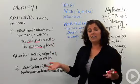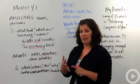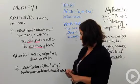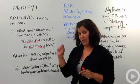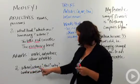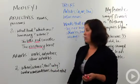All right. Adverbs work in much the same way. The only difference is that instead of describing nouns and pronouns, they describe verbs, adjectives, and other adverbs. They too have a set of questions, so that kind of makes it easier to identify. Adverbs will answer when, where, how, why, under what conditions, and to what extent.